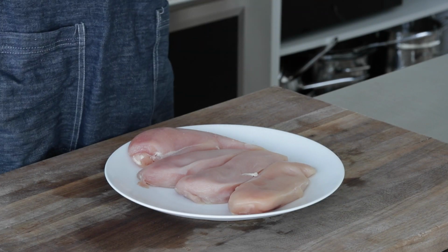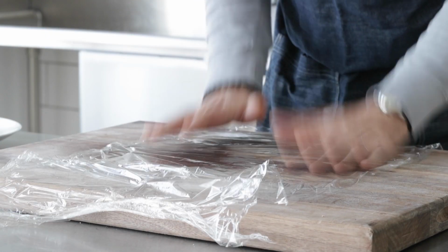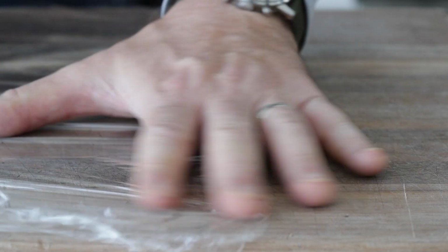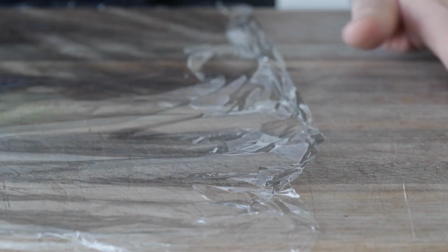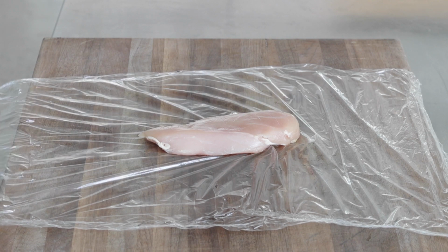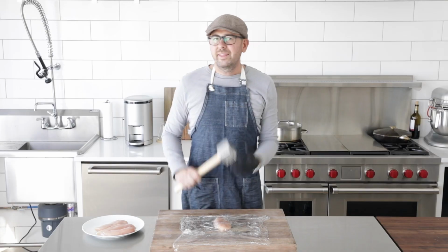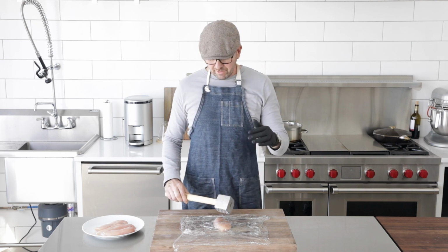Now we have these 4 chicken breasts. What we wanna do is pound them out till they're about 1/4 inch thick. Got a big piece of plastic wrap, and you could use a plastic zip bag too if you want. Spread it out. We're gonna lay 1 chicken breast right in the center. Then what I do is kind of double fold it and double wrap it and put it right over the top like this.